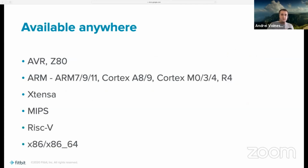Nuttx is available everywhere. It has a lot of architectures and boards. I couldn't list them all even if I wanted to, from 8 and 16-bit microcontrollers to most of the ARM variants and to x86 on 64 bits.